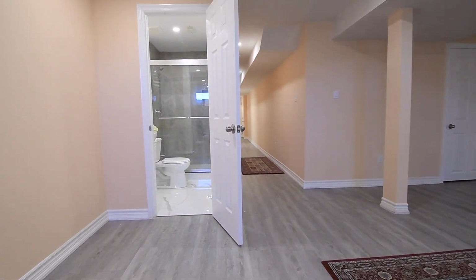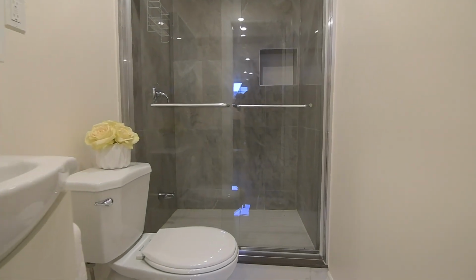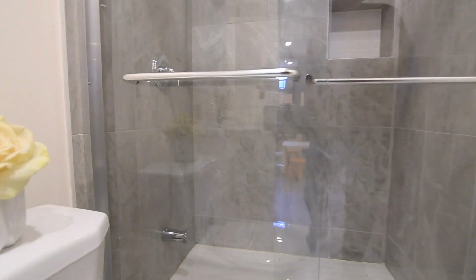and a 3-piece washroom showcasing upgraded tiles finishing the floor and the glass shower, as well as a space-saving Euro-style vanity.